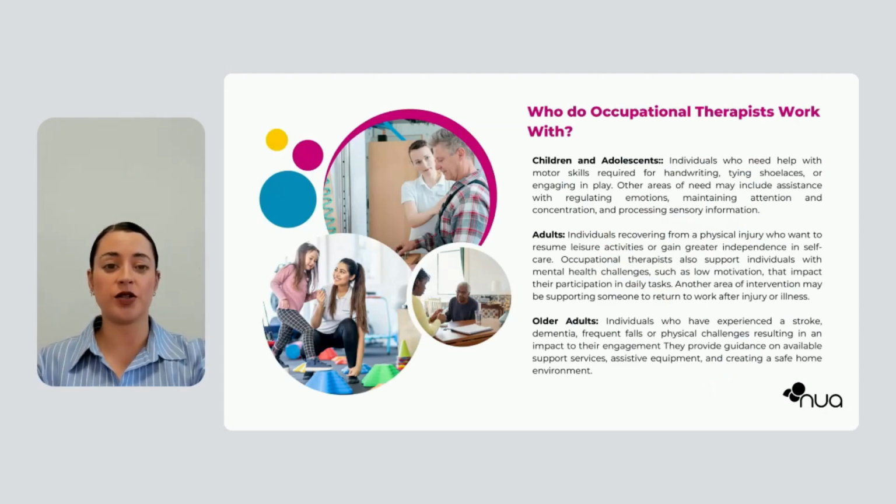Who do occupational therapists work with? Occupational therapists work with children and adolescents who need help with motor skills required for handwriting, tying shoelaces, or engaging in play. Other areas of need may include assistance with regulating emotions, maintaining attention and concentration, and processing sensory information. Occupational therapists also work with adults recovering from a physical injury who want to resume leisure activities or gain greater independence and self-care, or also support individuals with mental health challenges such as low motivation that impact their participation in daily tasks. Another area of intervention may be supporting someone to return to work after injury or illness.